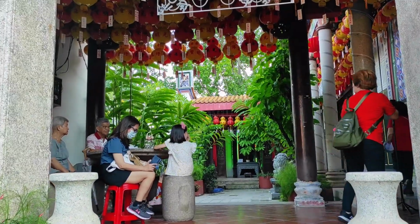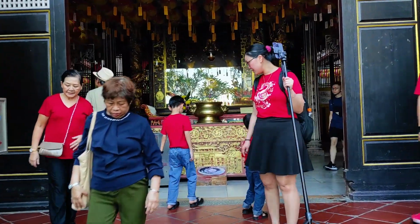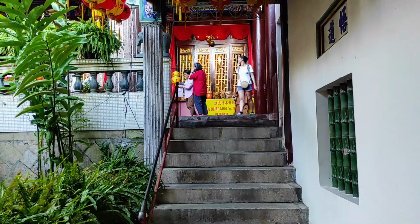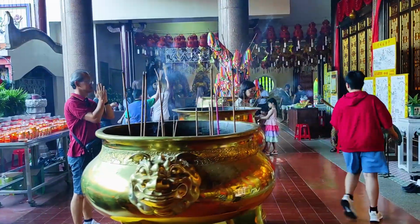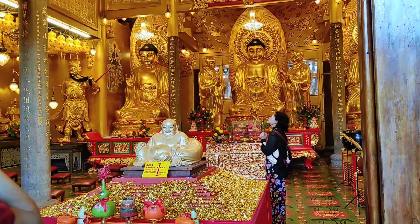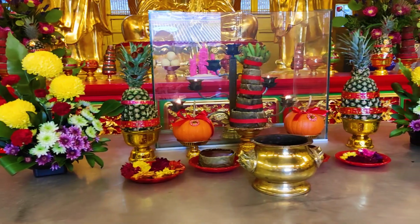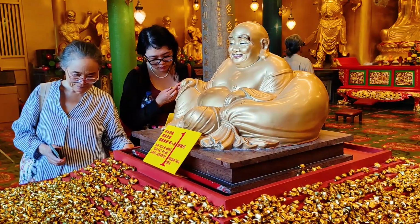Now let's go to the praying hall of Kek Lok Si Temple. The place is filled with the soft glow of candles and the fragrant scent of burning incense. There are large statues of Buddha and other important Buddhist figures, which are the focal points for worship. Worshippers bow and pray before the statues of Buddha. They often put their hands together and make silent or spoken prayers for blessings, health, and prosperity. People often bring flowers and fruits as offerings to the Buddha statues and other deities in the temple. These offerings are placed at the altars in the praying halls.